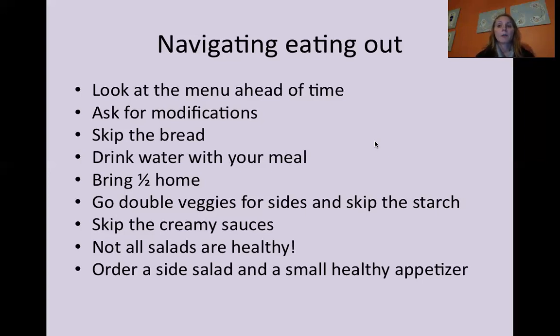Bring half of it home. Most portions that you get in a restaurant are much, much more than one portion. And you save money this way too. If you bring half of it home, you have a meal for the next day. So you can either have self-discipline and only eat half of the meal and pack up the rest to bring home, or you can ask them to pack it up before they even bring the dish out. You just ask them, can you pack half of the dish and only bring half out on the plate? And that way you're not even tempted to eat the entire thing.